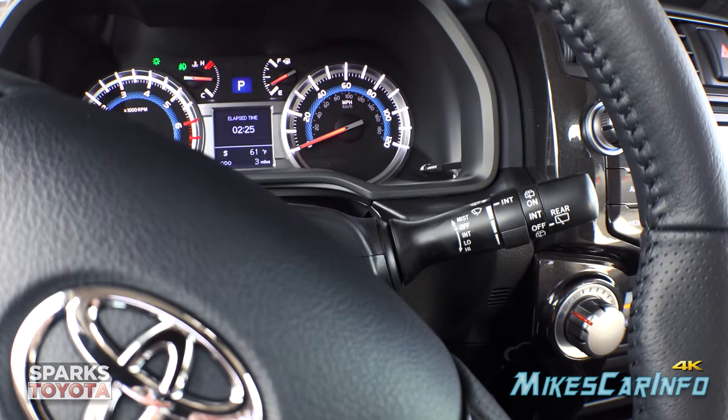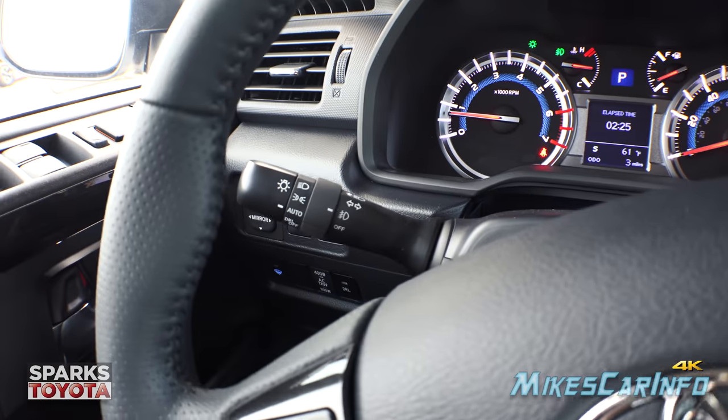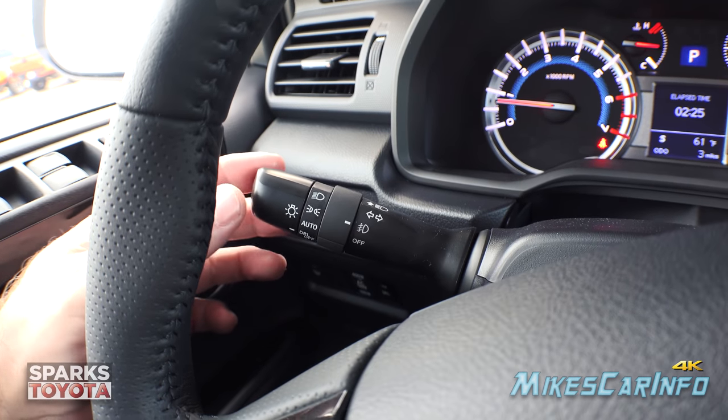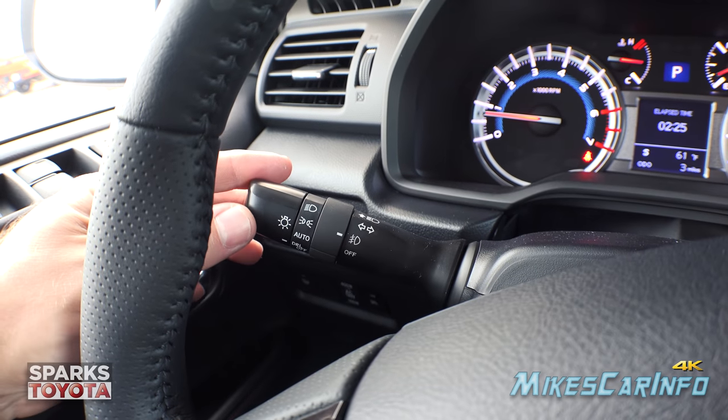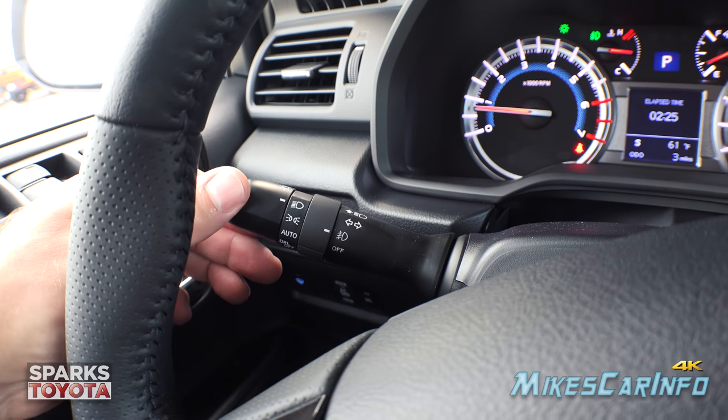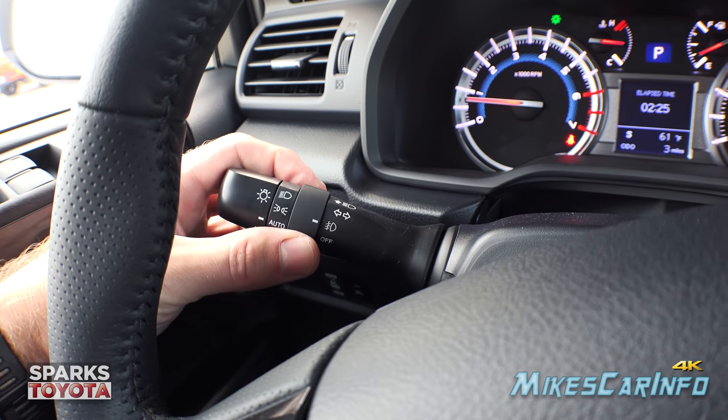Windshield wiper controls are here on the right side. Turn signals on the left, but it also has your headlight controls. You have daytime running light off, and that's the traditional ones, not the LEDs. Auto, parking light, and then your headlights here. Fog lights are controlled here.